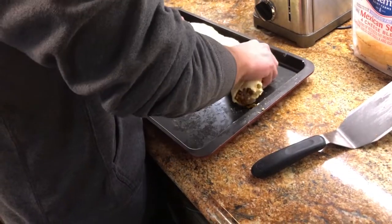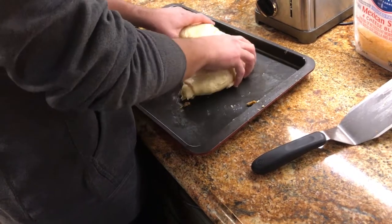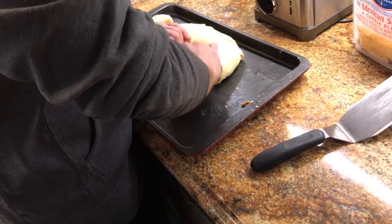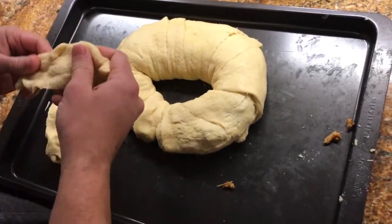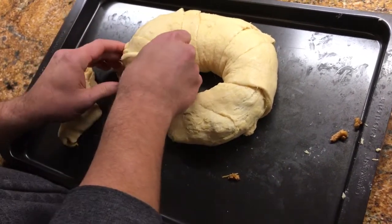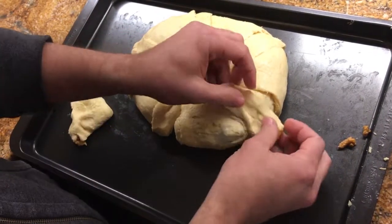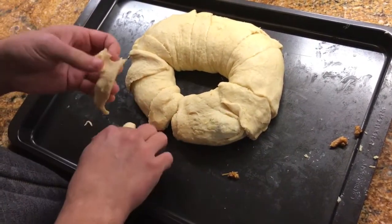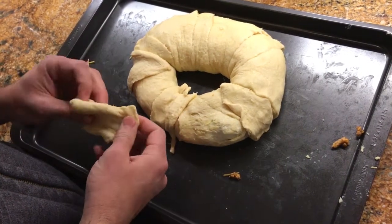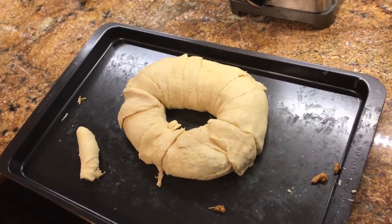Now, the part that makes it the ring is like so. Yep, we got a couple of places that need a Band-Aid. It's like the Frankenstein of dinners. Yeah, you know, it tastes good. It's going to taste good. I'm just going to roll that up and bake it right next to it. All right, ready? In the oven. Ready to go. While that's baking, we get to enjoy our appetizer.